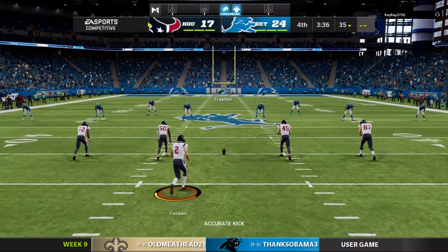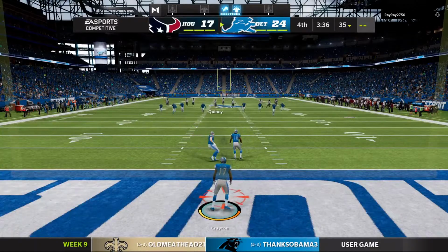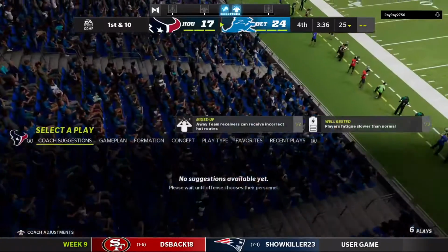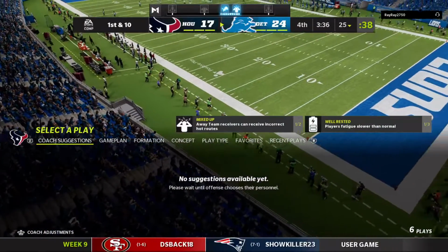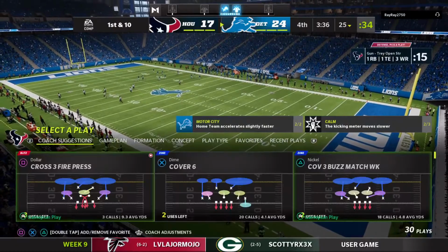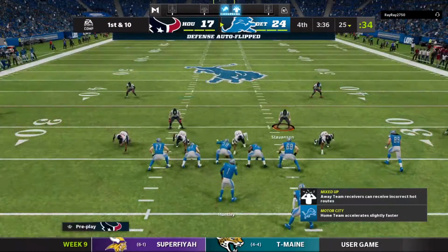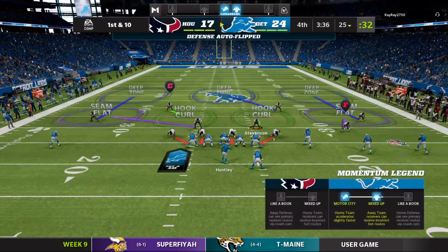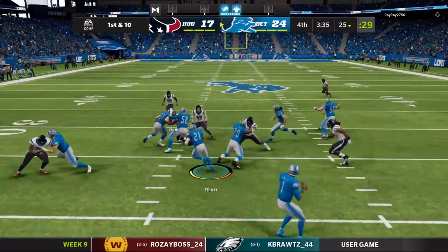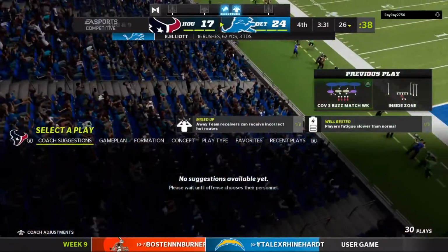Set now to kick this one away, and off it goes. The Lions take over 1st and 10 at their own 25-yard line. The Lions offense ready to kick off their next drive. I'm curious to see, Charles, about the play calling on this drive. Last time out, the interception that led to a touchdown. Here we are. I mean, very close, 1-score game.